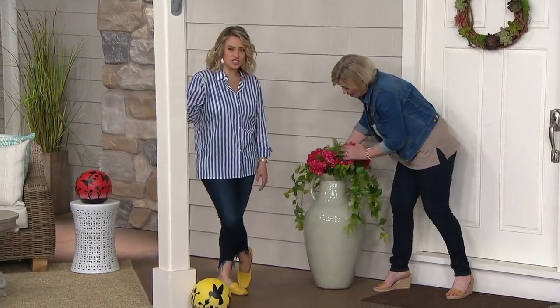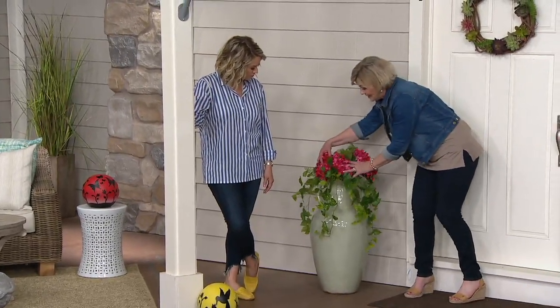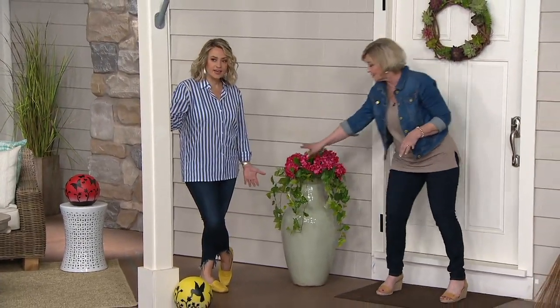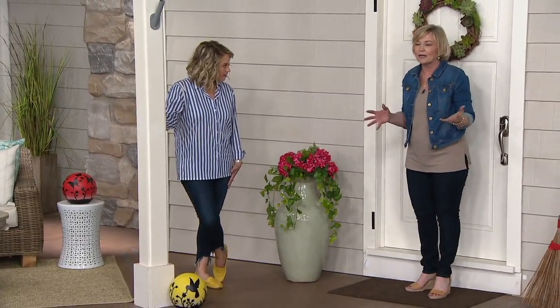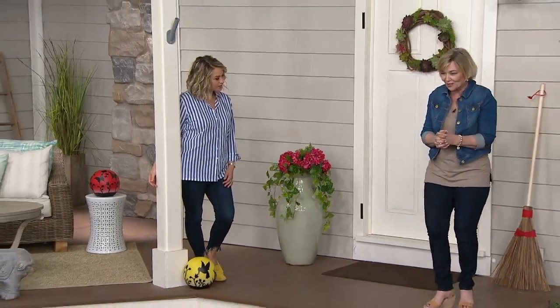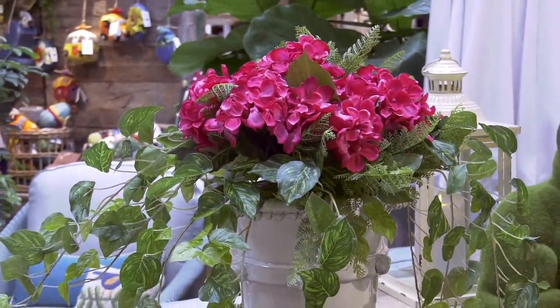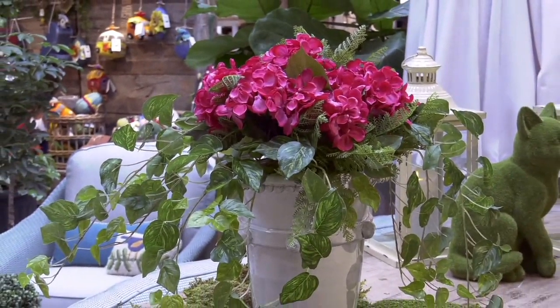So pretty. And how easy is that to create a planter? I mean, I think that was 10 seconds. Yes. Done. All the work is done. All the foliage is there in the right spots. The drippy down adds that lush, delicious look to it. But that thick, juicy hydrangea is amazing. Well, that's going to show up from a distance.